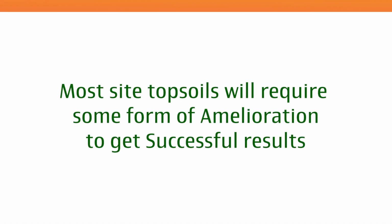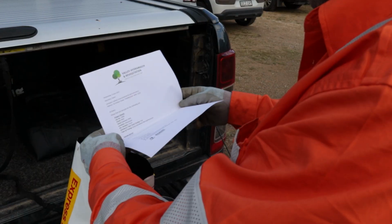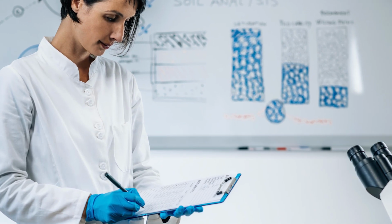Generally, most site topsoils will require some form of amelioration to get successful results. The ingredients required will be determined using a soil analysis. This process simply removes the guesswork in terms of the suitable application to get the result you want.